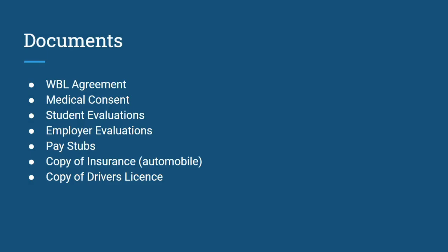And in order for you to be able to participate in this, if you are driving yourself, your work-based learning coordinator on school site has to have a copy of your driving insurance, your automobile insurance. This is huge. And we also need to have a copy of your driver's license. This is another big aspect that we need to have and maintain on file for us.